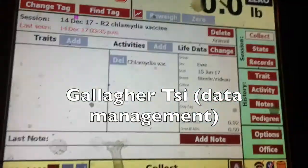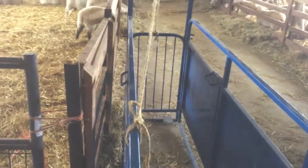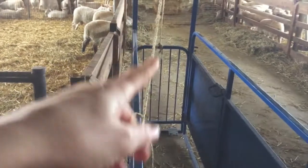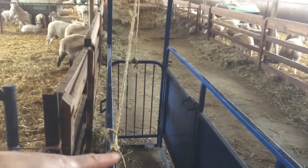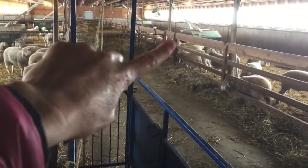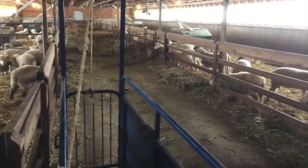It's on a load cell, actually a hanging load cell right here, and it's attached to my Gallagher TSI here. I'm likely gonna ship them all, but typically if they were 105 pounds or more, I'd open this door and they go in this pen. That's what I did with those guys last week. And if they were under 105, they would go out and back in that door and back in that pen, and I'd weigh them next week and pull out the top end again.